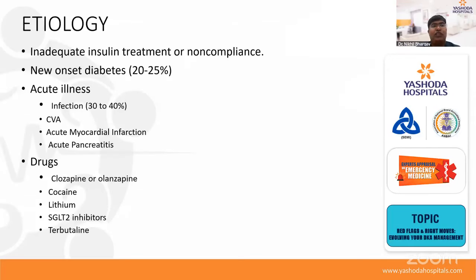So etiology: most commonly it can be inadequate insulin treatment, or there can be non-compliance with the treatment that has already been prescribed by the endocrinologist. And there is new onset diabetes in as much as up to a fourth of the cases, that is almost 20 to 25%. They don't know they have the disease. They present with the symptoms to the Department of Emergency Medicine, and that is when they're diagnosed.